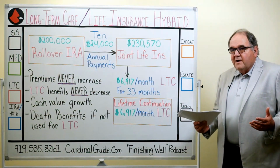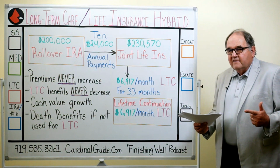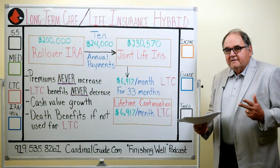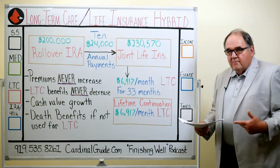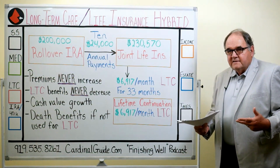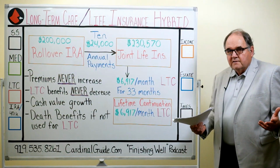It's an insurance policy that pays if you need nursing home care, if you need assisted living, or where it's used a lot is at home health care. So where you stay at home, but you need care, and so you hire professional help to come in and they help you with the activities of daily living. Okay, and it's insurance that pays for that. So that's long-term care insurance.